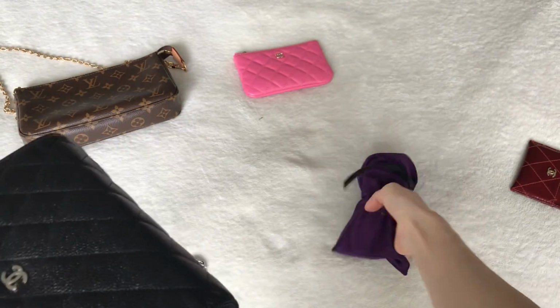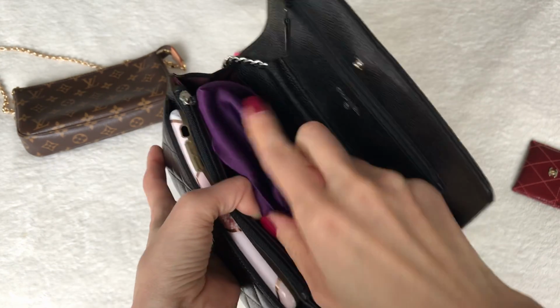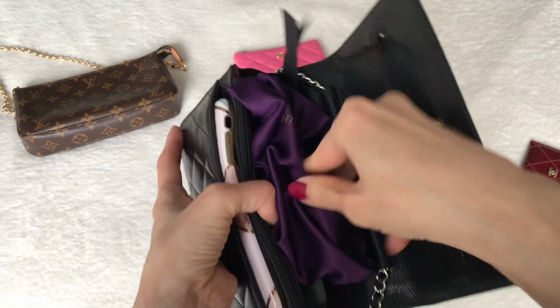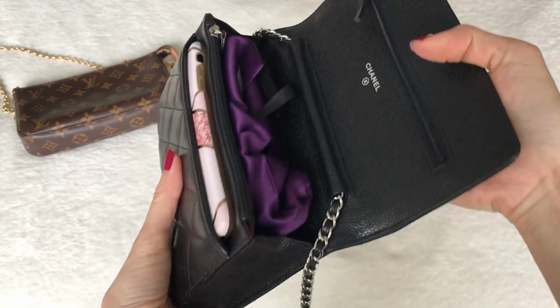Let's see if I can squeeze my sunglasses. Usually when I use my walk, I have my sunglasses just on my face or resting on the top of my head because it gets tight. It's possible if they're not super, super bulky, but it does get tight. So as you can see, it does fit.